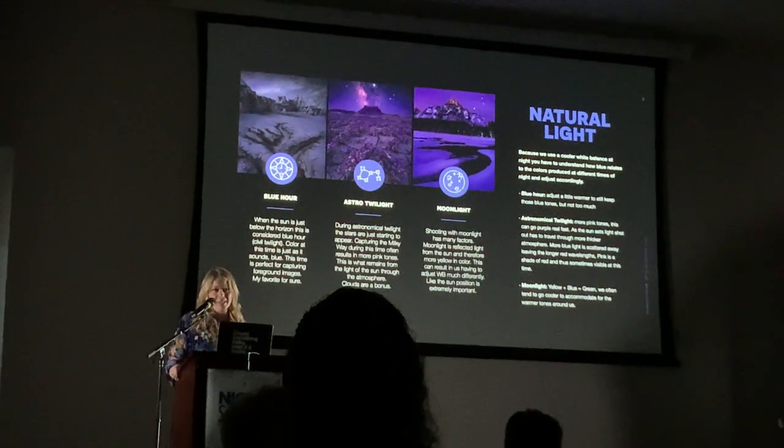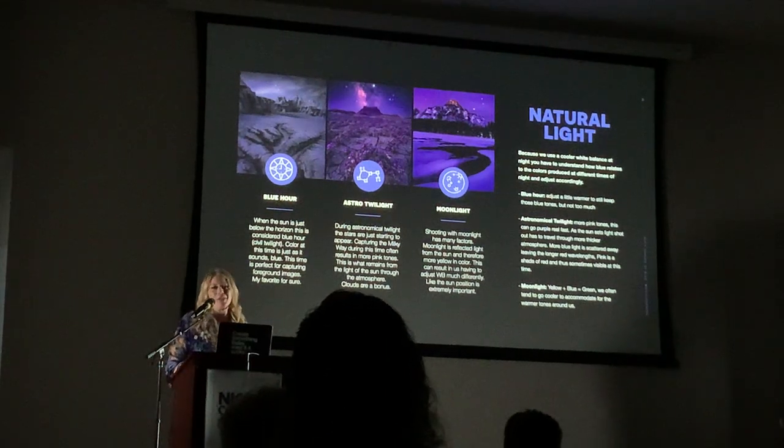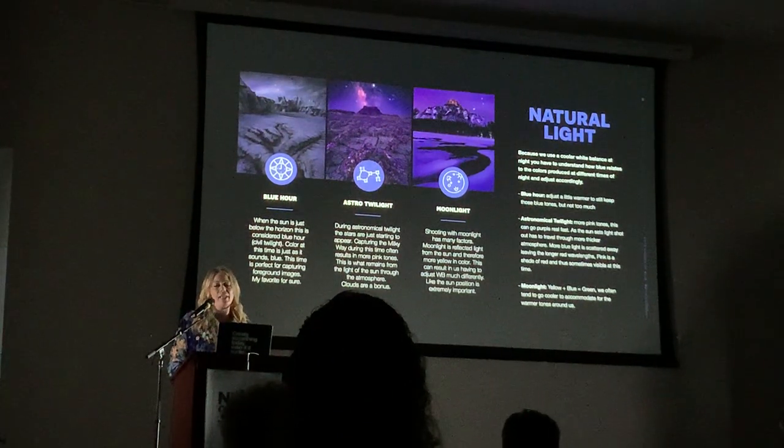And then we have moonlight, and shooting with moonlight has very, very many factors. You have phases, you have position. It's very, very plan-oriented.